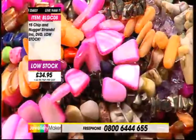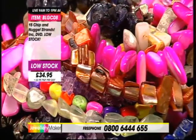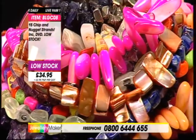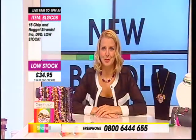£34.95. Last of stock on that one now. Limited availability, but now down to last of stock. That was £2 a strand for genuine gemstones, including amethyst, iolite, lapis lazuli and pyrite. I mean, that's some serious gemstones for £2 a strand, isn't it?